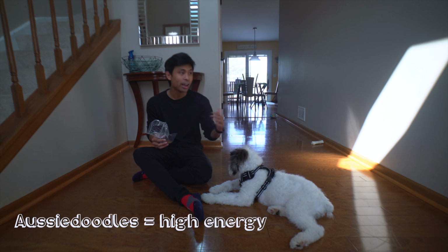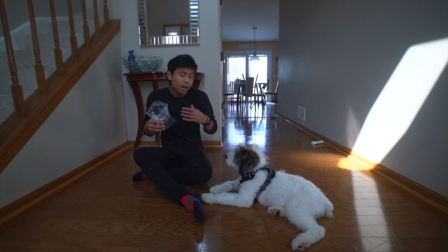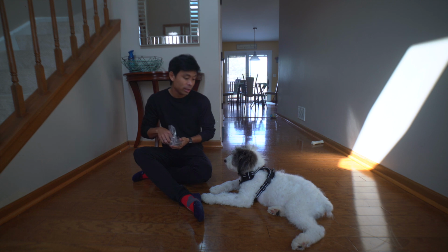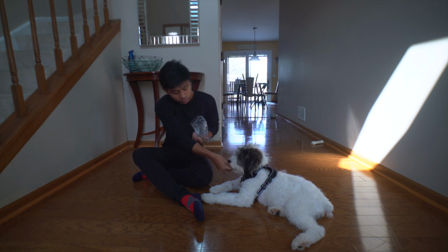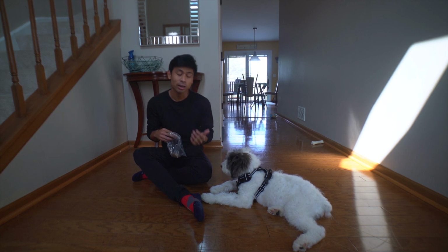Aussiedoodles in general, if you have one or have researched or want to look into one, are very hyper, very nippy, very energetic, and a calm behavior is something that I am really enforcing at an early age for Jaxon here. So Jaxon is a 4.5-month-old Aussiedoodle.